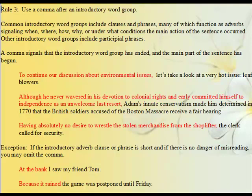Rule 3. Use a comma after an introductory word group. Common introductory word groups include clauses and phrases, many of which function as adverbs signaling when, where, how, why, and under what conditions the main action of the sentence occurred. Other introductory word groups include participial phrases. A comma signals that the introductory word group has ended and the main part of the sentence has begun.